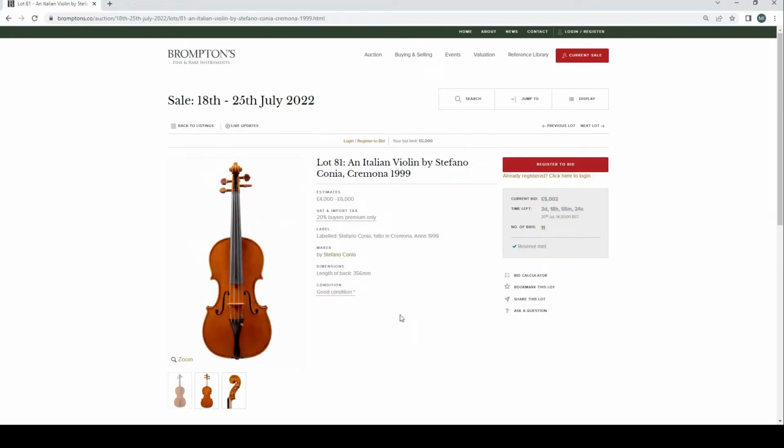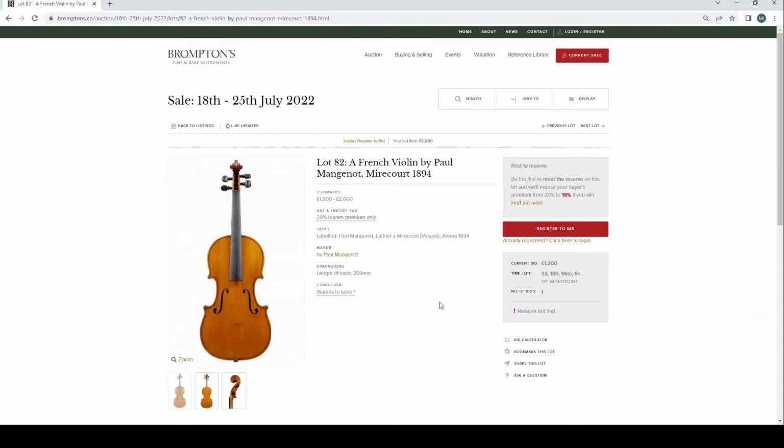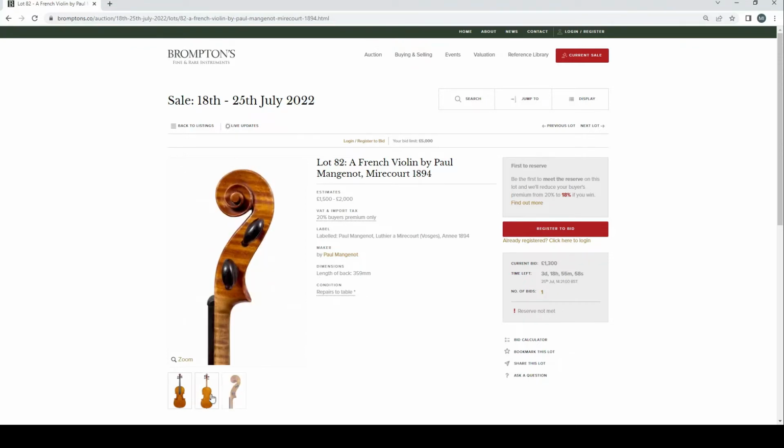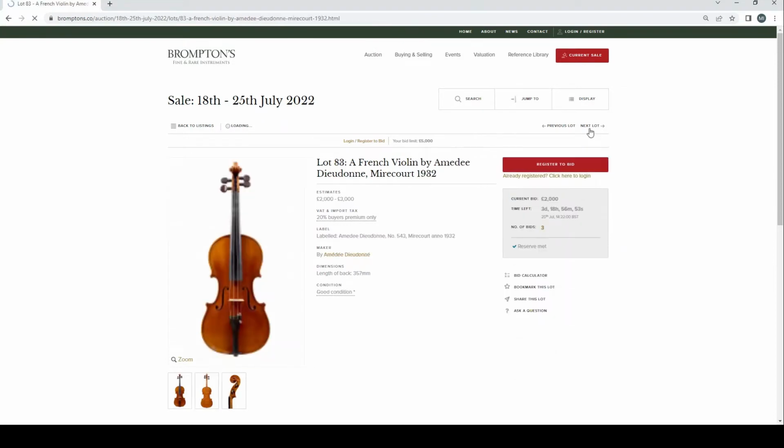An Italian violin by Stefano Cornia, Cremona, 1999, 11 bids on that, up to 5,002. I'm not even sure how you get 5,002. I thought you had to do kind of normal increments, but nevertheless, interesting. 4 to 6 is the estimate, so it's kind of right on the money at the moment. French violin by Paul Maginot, Mirecourt, 1894, 1,500 to 2,000. Current bid is 1,300. Quite nice wood on that one.